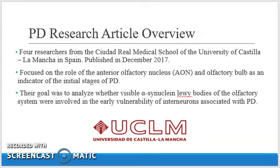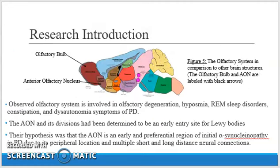Their goal was to analyze whether visible alpha-synuclein Lewy bodies of the olfactory system were involved in the early vulnerability of interneurons associated with Parkinson's disease. In their introduction, they noted that prior research into the subject revealed that the anterior olfactory nucleus, or AON, as I'll abbreviate it from now on, and the olfactory bulb were involved in stage 1 Parkinson's symptoms, such as olfactory degeneration, hyposmia, which is a lack of smell, REM sleep disorders, constipation, dysautonomia, which is when the autonomic nervous system doesn't work correctly, etc.